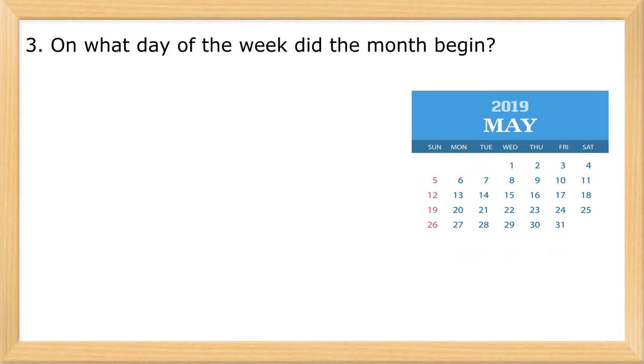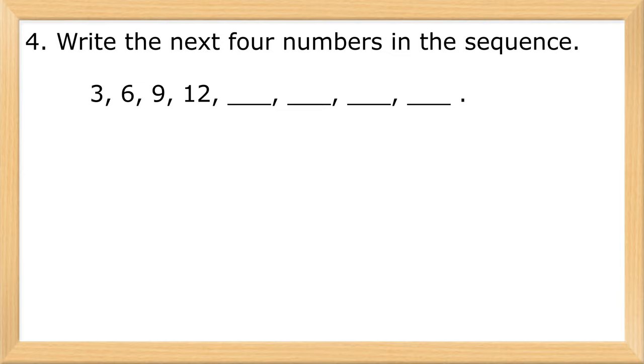Three. On what day of the week did the month begin? Wednesday. Four. Write the next four numbers in the sequence. 3, 6, 9, 12, 15, 18, 21, 24.